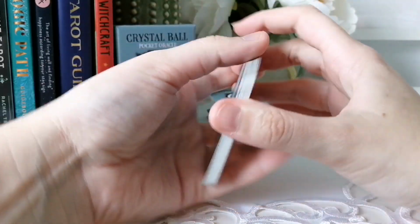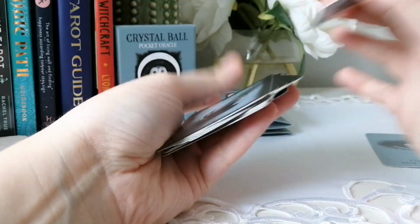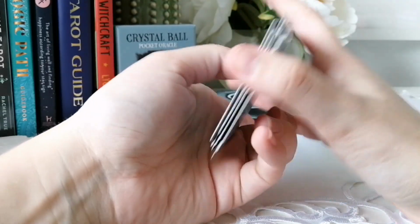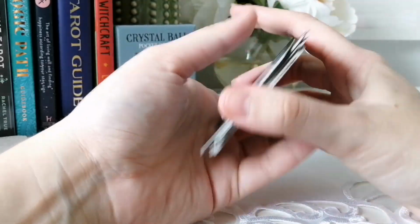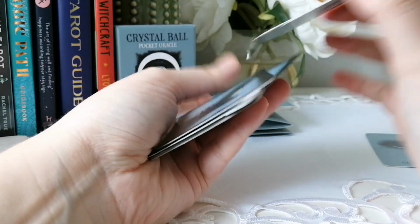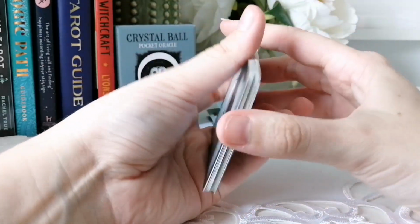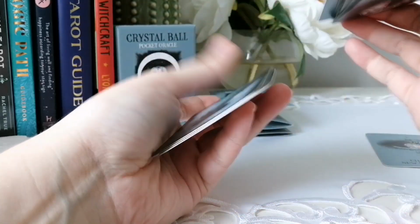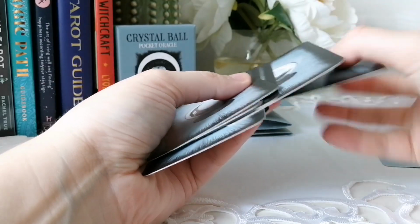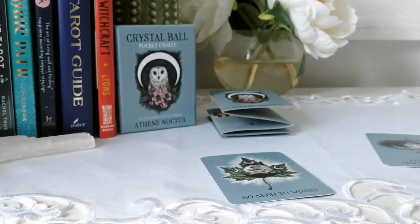I hope all their pocket decks are actually in this kind of cardstock because I actually like it. They're bringing out quite a number of pocket decks this year, which is good for them, honestly. It's a good investment in my opinion. Oh, this one, No Need to Worry. The one where I don't know if it's a hedgehog or what.